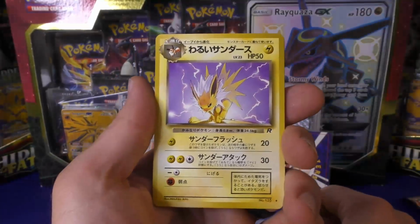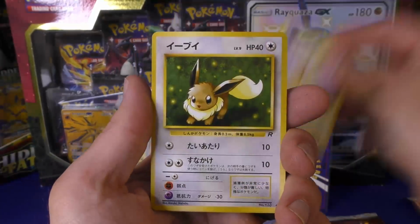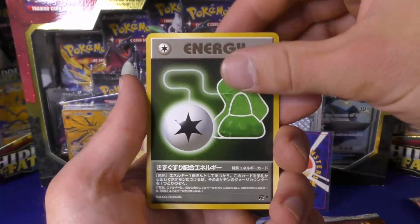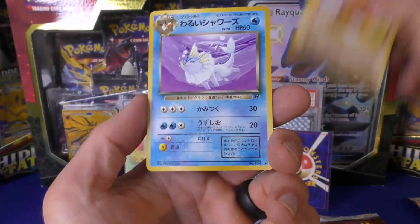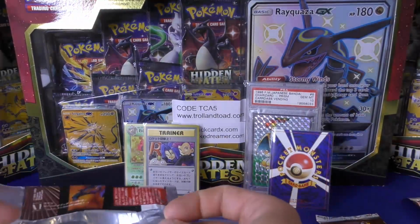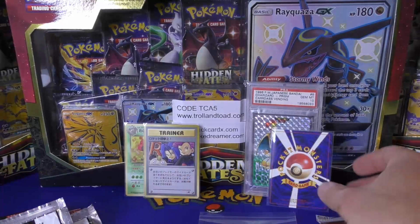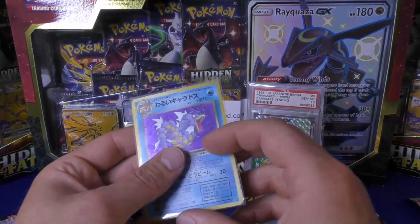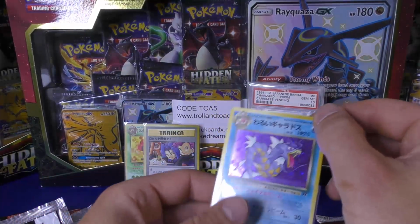Got the Squirtle, nice, Dark Jolteon, 2 good ones in that one, and the Eevee, Zubat, Dark Primeape, Potion Energy, or a Diglett and Dark Vaporeon. You did really good on that pack. Can we get a Dark Charizard? Maybe Dark Blastoise or Dark Dragonite. Got the Dark Gyarados. Still a pretty cool one.